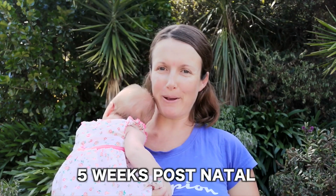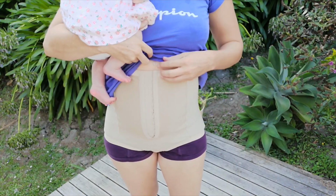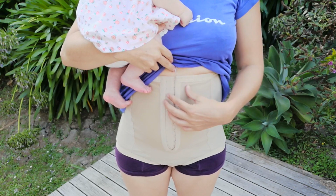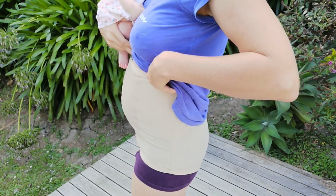Now at 5 weeks postnatal, and I have been wearing my Bellefit girdle for the past 3 weeks. In fact, I have worn my Bellefit girdle every day for the past 3 weeks. And in case you're wondering, yes, it has been washed. So I'll give you a little look at the girdle. There it is, 5 weeks postnatal. You'll see that it does up down the front, and I have got it on the wider part, so as my waist gets smaller I'll be able to move over to the other side there and just tighten it up a wee bit.